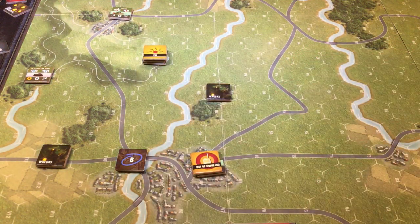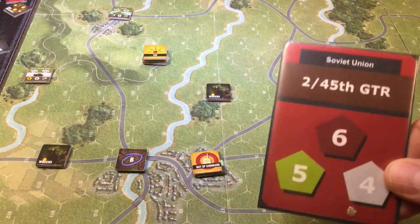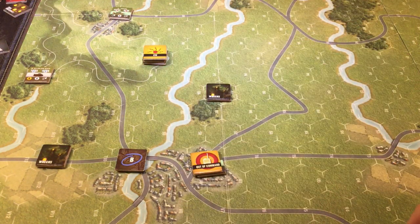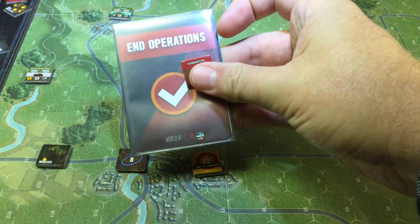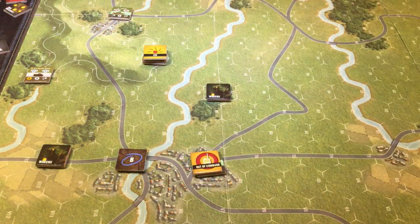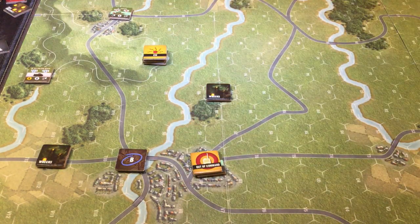The helicopter, the Hind, he's waiting for friends. He doesn't want to run out there all by himself. Finally, we get the Guards Tank Regiment activates. That's the one that we've reserved on the card. So what we're going to do is this end of operations card will be shuffled into the deck. The headquarters can be placed on any unit in the formation. So we're going to kind of stick them in the middle, and they get to move.